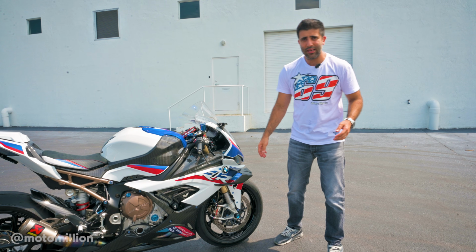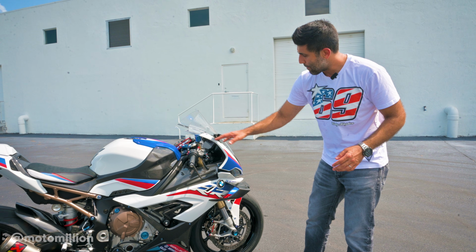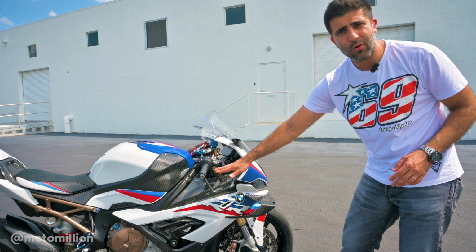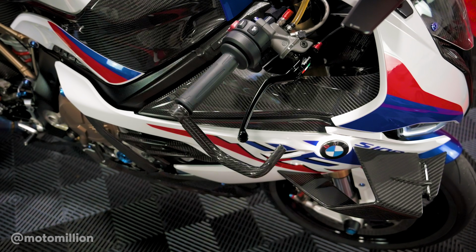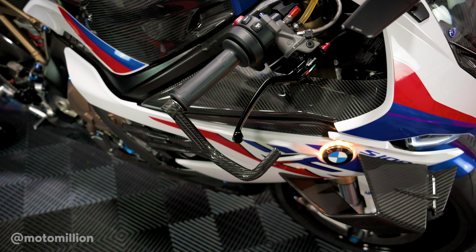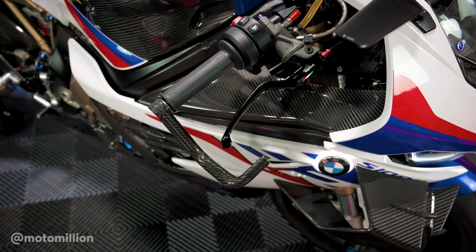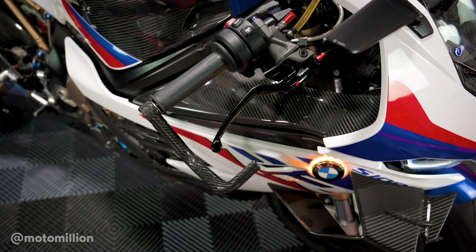And speaking of carbon fiber, we have our carbon fiber lever guard. Right behind it is protecting our beautiful Corsa Corta master cylinder. It looks good, but again, this braking system on this bike is a total upgrade, and that was one of the letdowns on the 2020 S1000RRs. There was a lot of controversy. There were stop sales, there were recalls.